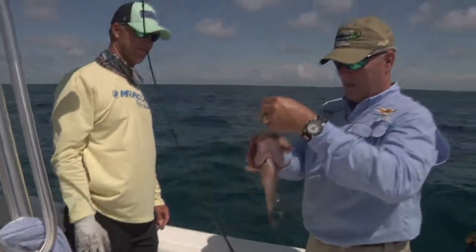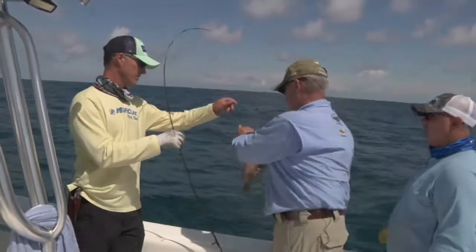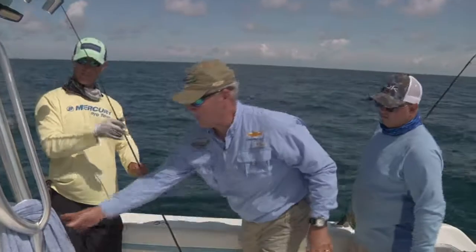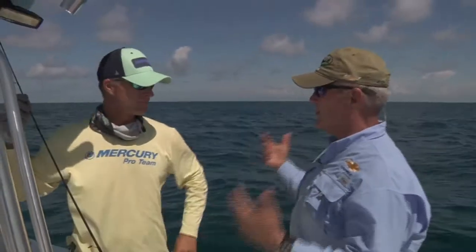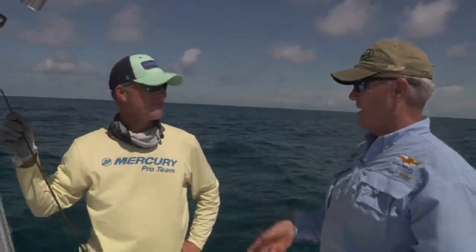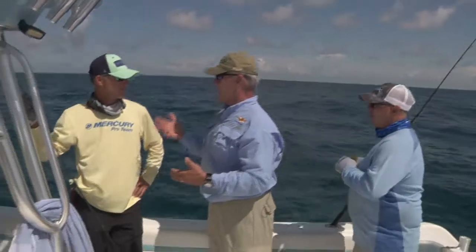Well, we've caught all types of various fish today. How many different species of fish have we got today? Oh, geez, I don't know. We probably got a dozen different kinds. That's one of the great things when you come out here and you hire a guide like you, 30 years in the business, you're so experienced. It just really makes a difference. And that resonates on camera, and folks that watch the show that really want a destination guide, Naples is it, and you are it.